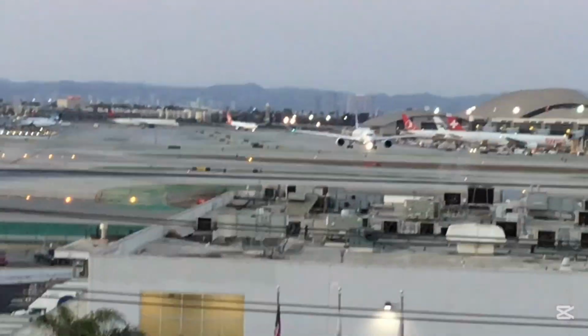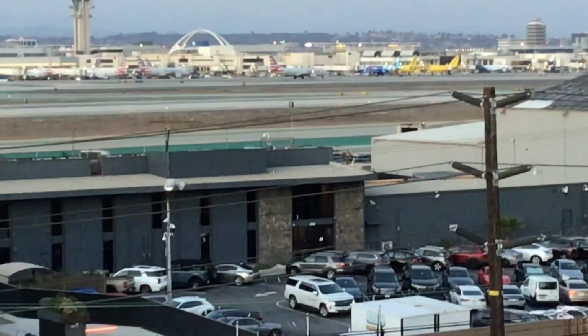We have that Delta over there. Qantas A330. Stopped. American 737.